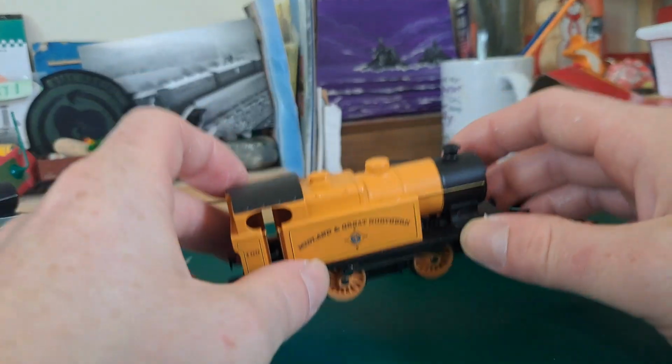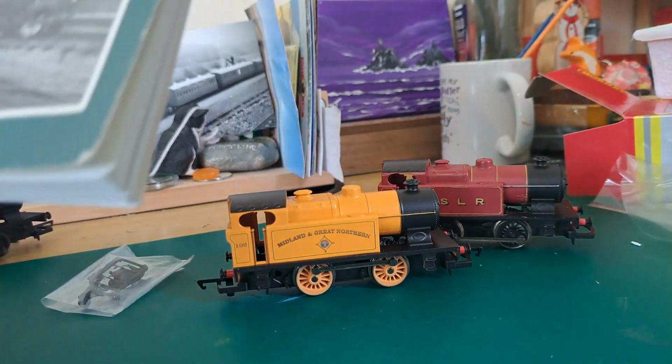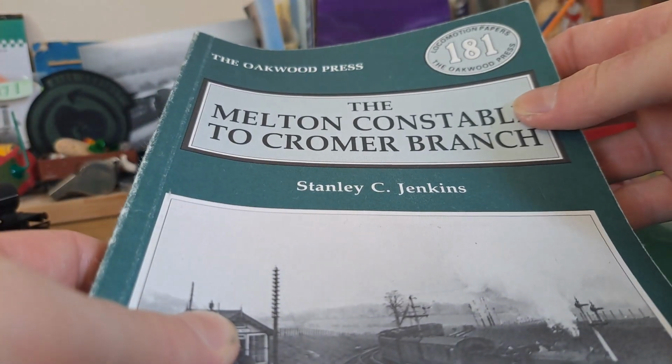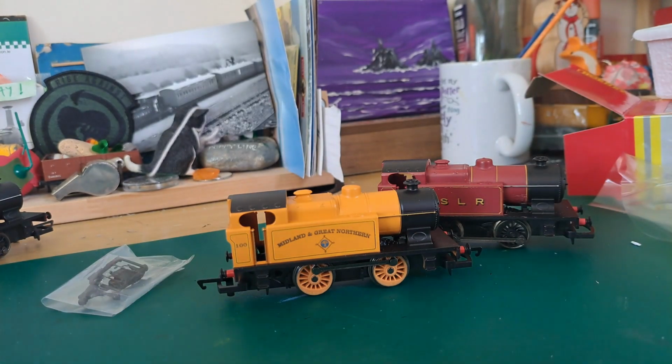And it's actually quite interesting, because I've just finished a book yesterday or the day before, the Melton Constable to Cromer branch about the Midland and Great Northern Railway. So it's definitely one for me. But I'm going to go put it on the railway, see how it runs, do some shunting, see how much I can pull, and then I'll let you know my final thoughts.